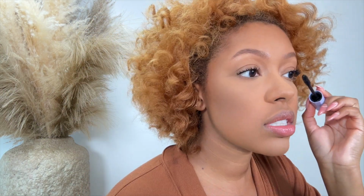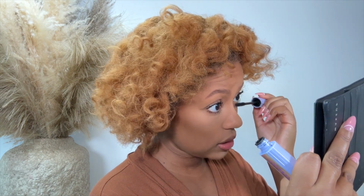I apply 2 coats of this mascara. You don't want to let it completely dry before adding the second coat. So maybe like half dry. Like right now I'm about to do the second coat, and that really didn't have any time to dry. You can see like this is 2 coats on the top and that's 1.